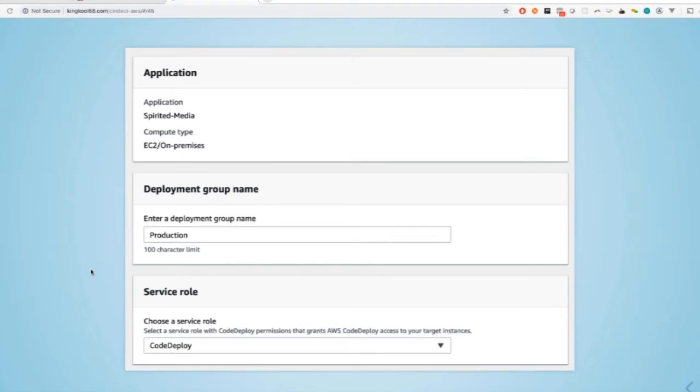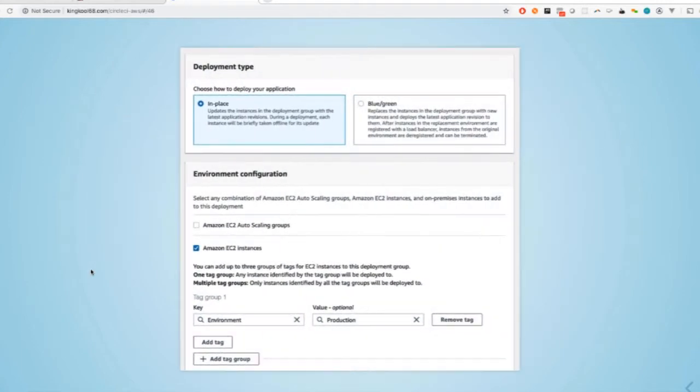And so in AWS CodeDeploy, this is the console to configure it. You can give it a name. You set up a service role to tell it what it has access to and what it doesn't. There's different types of deployments you could do. You could do an in-place deployment where the server stays alive and then you tell it to update some code. Or you could do a blue-green deployment where you spin up new servers and put the code on it and then take away the old servers. Ours is pretty straightforward. We just do in-place.